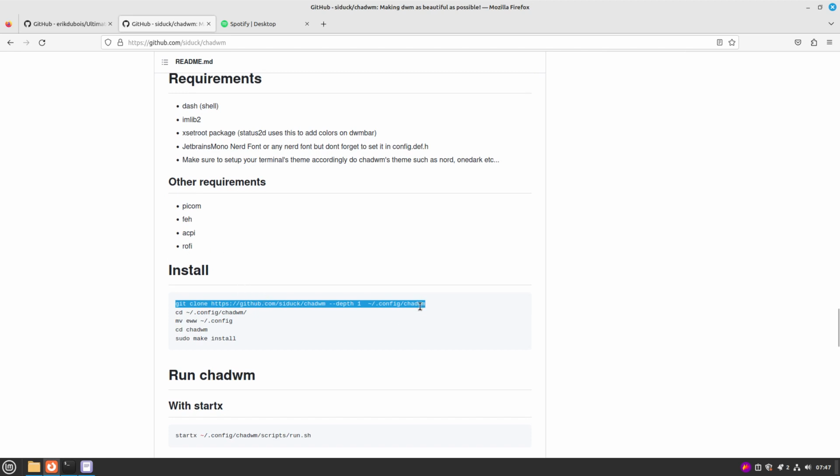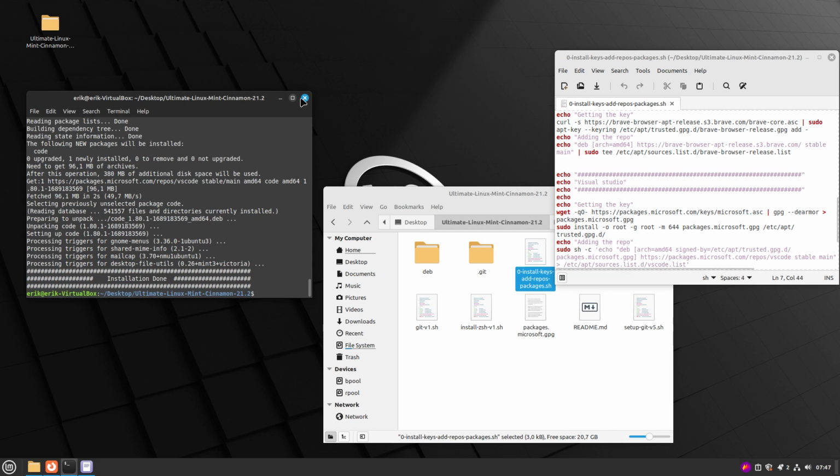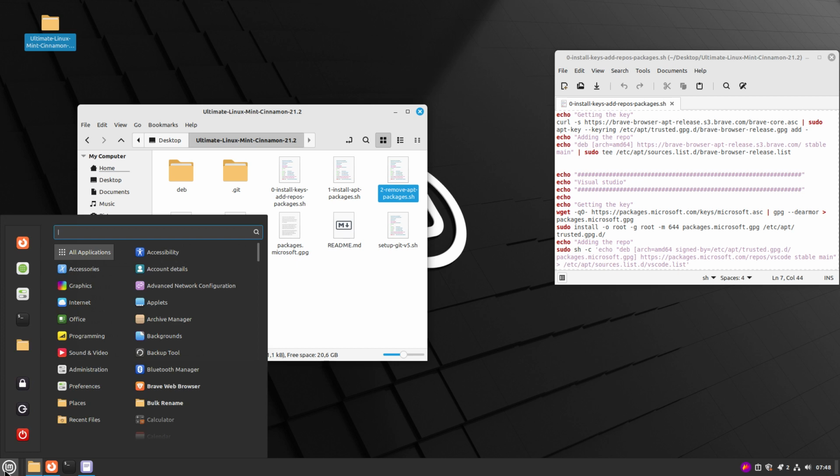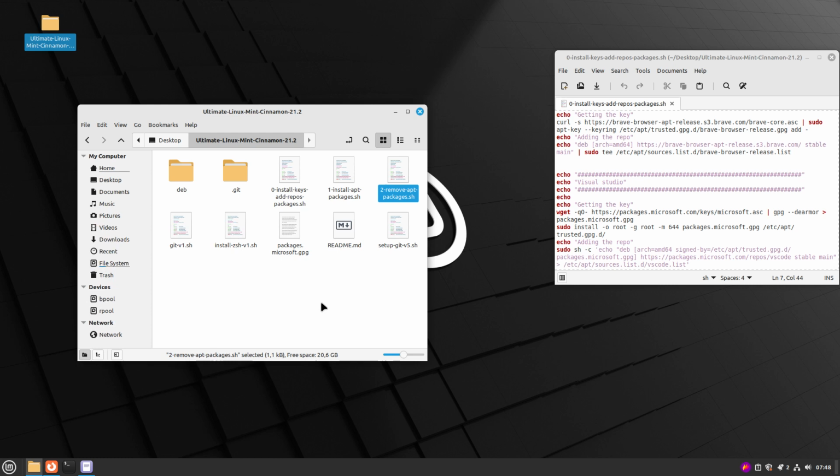Here they say you have to do this, Control C. So I've got myself a clone from this one. I ran that one, not removed yet, so I'll see what I don't want to have. For example, HexChat is something I'll never use, so that one needs to go, this one will go, and maybe others as well. So that's for later.